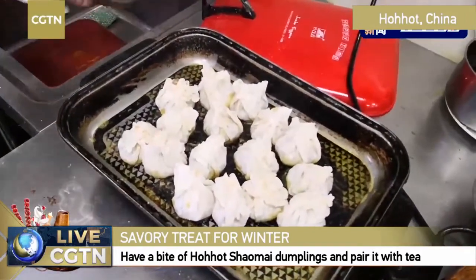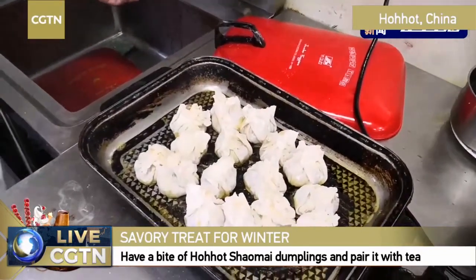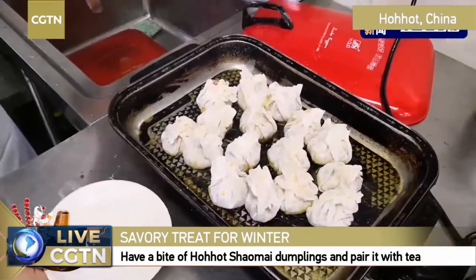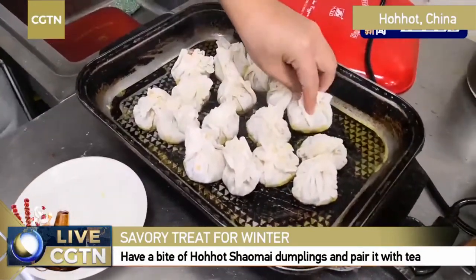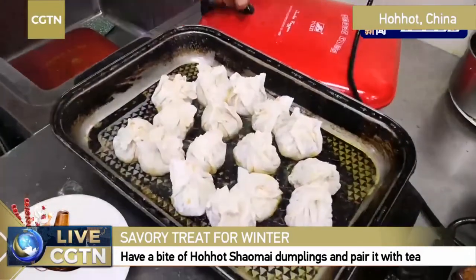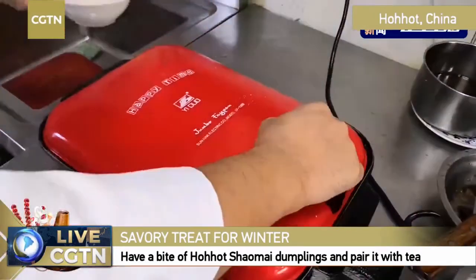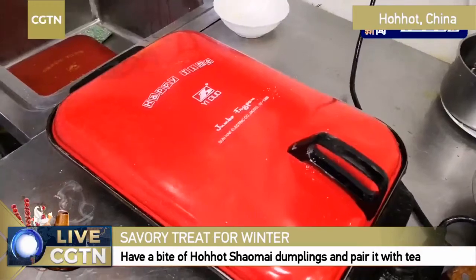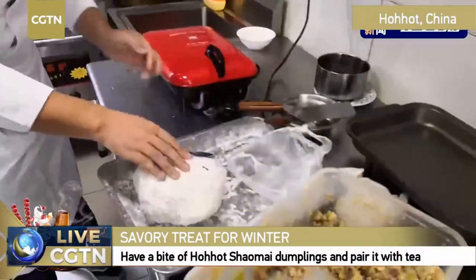Another very important part is to pour some water on it. So you have to give it some water. Now you can see that it's golden in color. And now you pour a bowl of water in it, then put the lid on. When the water has fully dried, the Xiaomai dumpling is ready to be served. It's roughly 9 to 10 minutes.